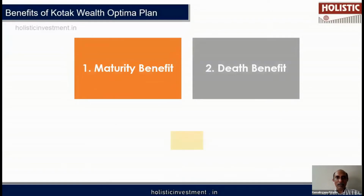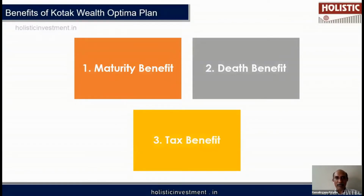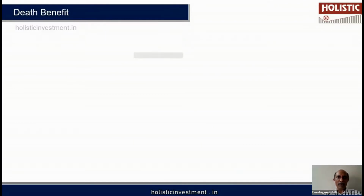This policy comes with three benefits: maturity benefit, death benefit, and tax benefit. Tax benefit is very simple. You will get section 80C benefit for whatever investments you are doing. Death benefit. What is the death benefit?